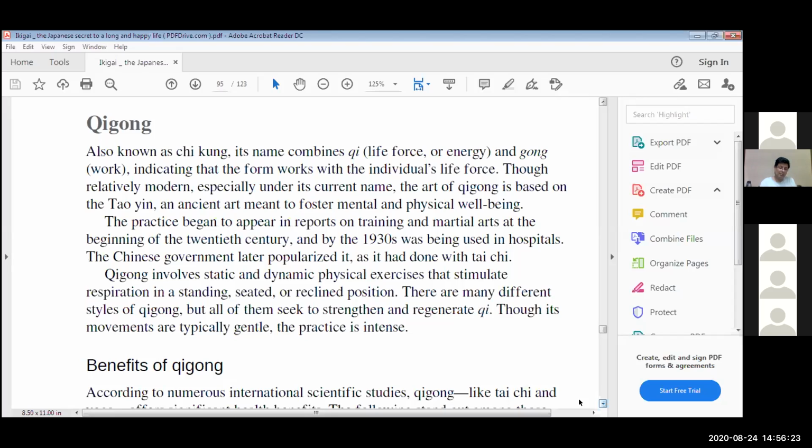Qigong, also known as Qi Kung. Its name combines Qi, life force or energy, and Gong, work, indicating that the form works with the individual's life force. Though relatively modern, especially under its current name, the art of Qigong is based on the Tao Yin, an ancient art meant to foster mental and physical well-being.